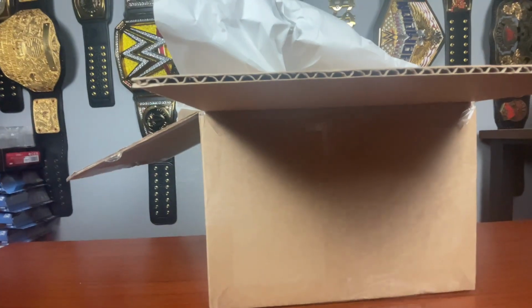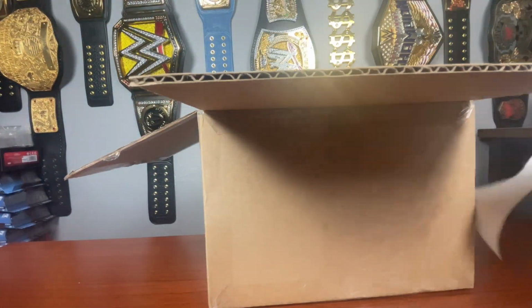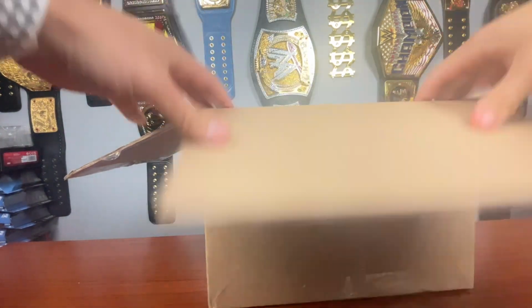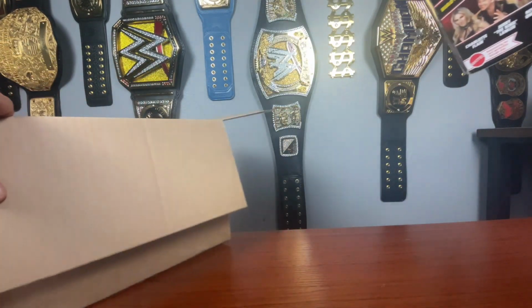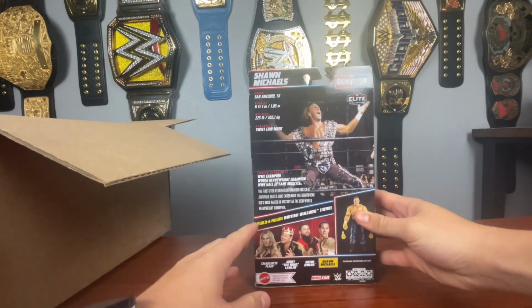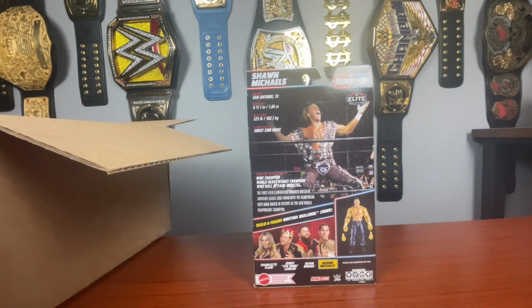Just pan this over really quick. Taking this packaging off. It has been way too long. Let's see the Elites inside this box. This is the one that I was looking forward to the most. The one I didn't even know was coming out. I didn't know that there was any concept images of it. I just saw the straight up figure and I was blown away.